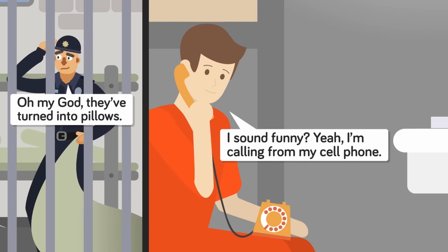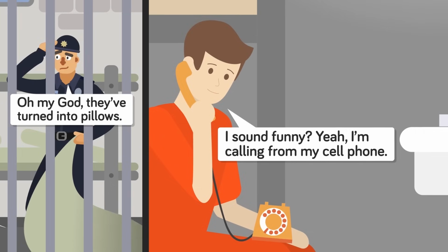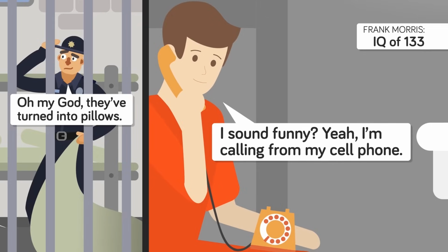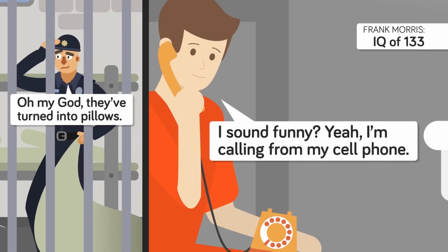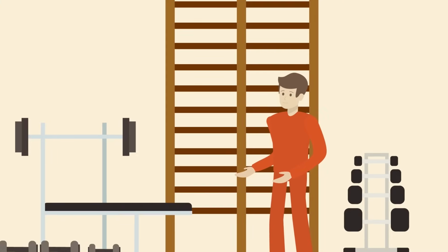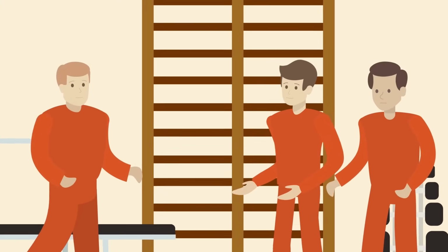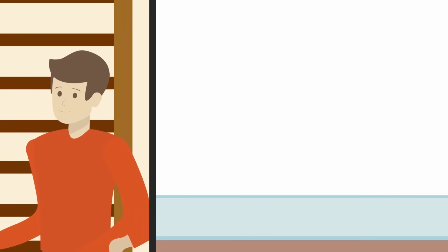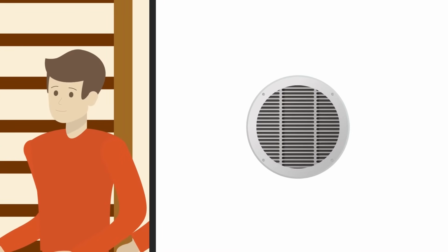Ranked in the top 2% of the population in intelligence and with an IQ of 133, Morris paid no heed to Alcatraz's reputation as an inescapable prison and quickly went to work developing an escape plan. Partnering with brothers John and Clarence Anglin and car thief Alan West, the 4 prisoners discovered an unguarded utility corridor that ran just behind their cells, which housed a ventilation shaft to the roof.